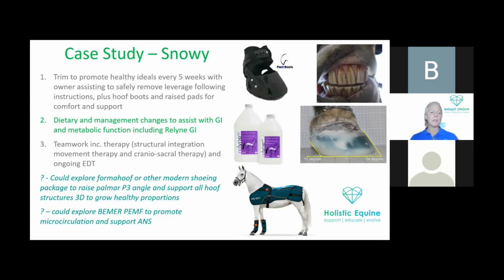Right from the beginning, we made some dietary management changes. So Snowy's owner introduced Reline GI, and he's still on it. She really believes that this has helped him, as do I. It's really taken the tension out of his posture, and we're now able to intervene from the foot up and help improve the posture from that end. And because the posture's better, we don't have the unhealthy forces coming down through the heel, so he's now starting to grow heel, and it's restoring itself.